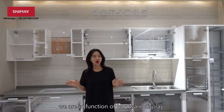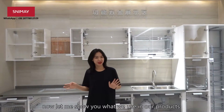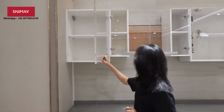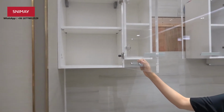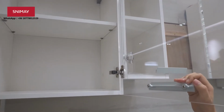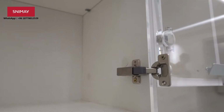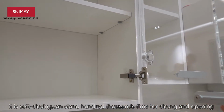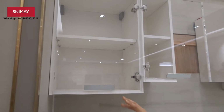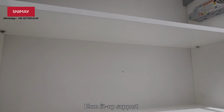We are in function of hardware display. Now let me show you what we use in our products. The DDC door hinge is soft closing and can stand 100,000 times of closing and opening. Blum lift up support.